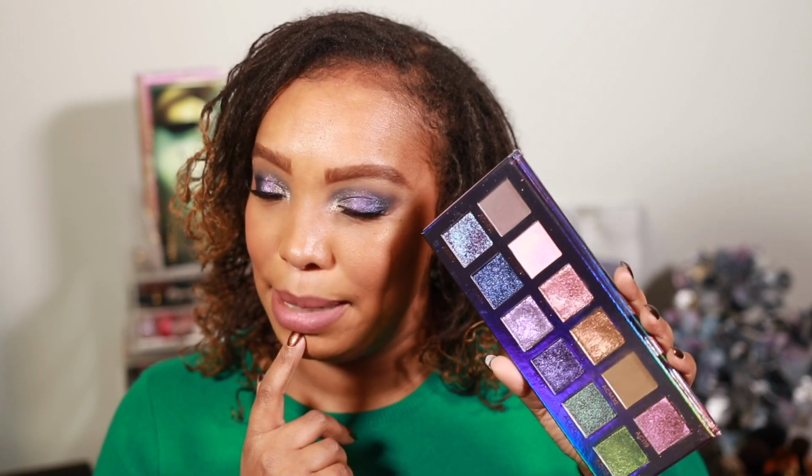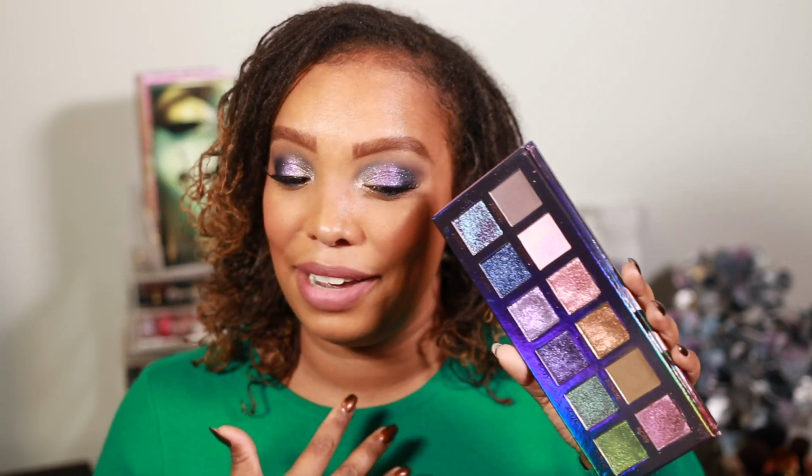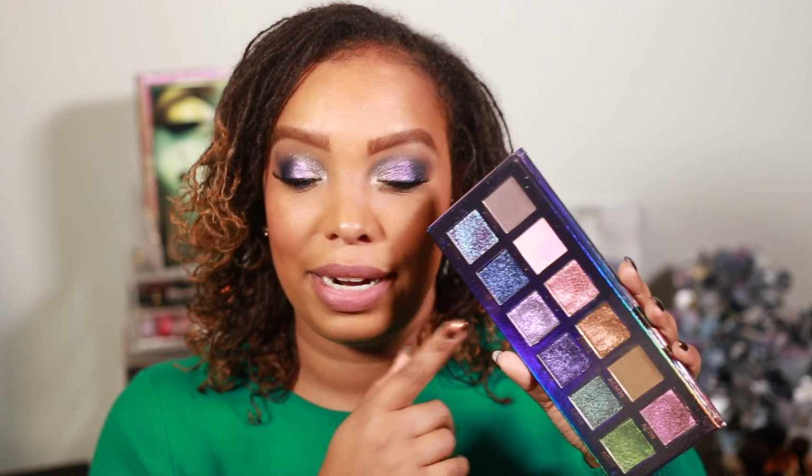Now I remember Adept actually did post a photo of me with this palette, and she said that she just imagined all grunge with this palette and didn't realize you can get a mermaid color story. But when I look at this palette, I see grunge, but I definitely see more mermaid, and the greens and the purples are going so well. I always apply some type of glitter glue anytime I wear my Adept shadows because they're so sparkly and I want the sparkles to be seen.